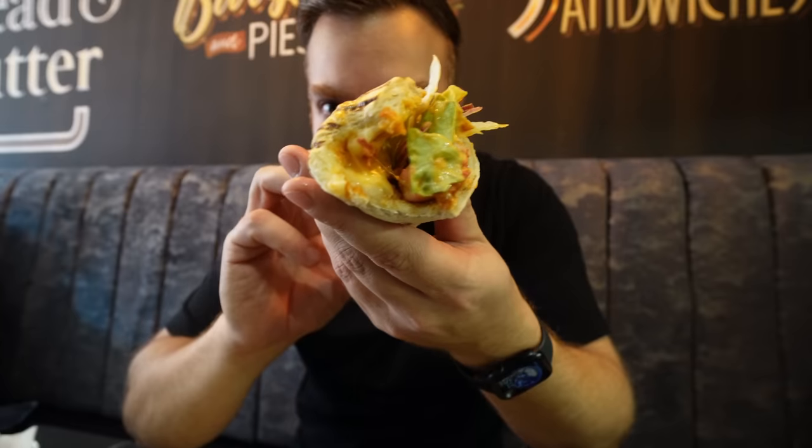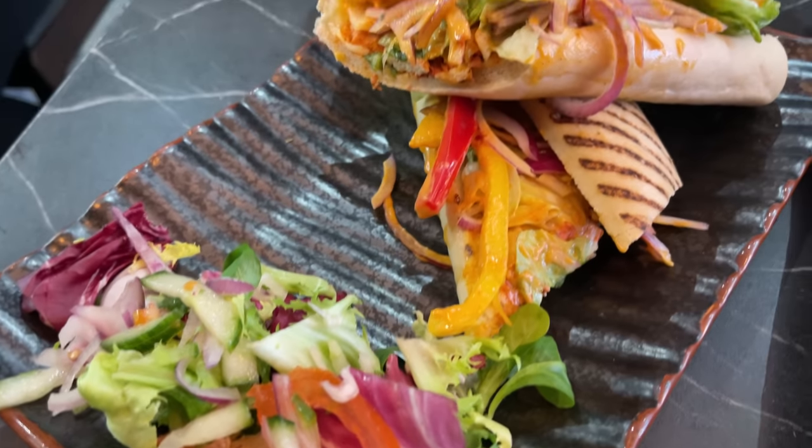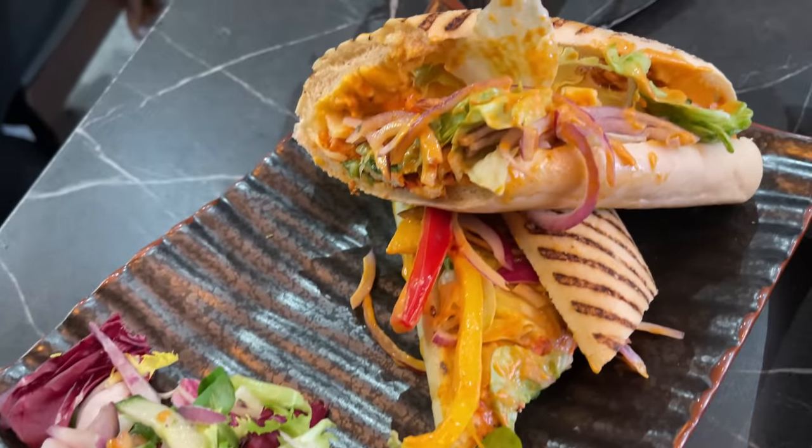Love the peri chicken. I actually like the panini. It's been warmed, so it's like nice and soft. I think panini can be a bit tough. This is nice and soft. Lots of cheese in there, lots of chicken. Good amount of filling as well. And I think, again, really, really good value and really tasty.